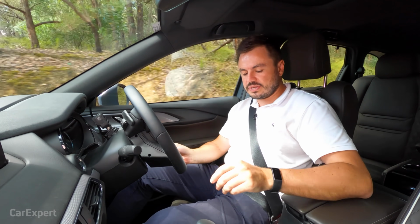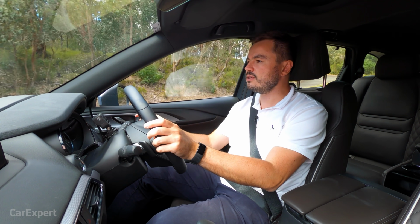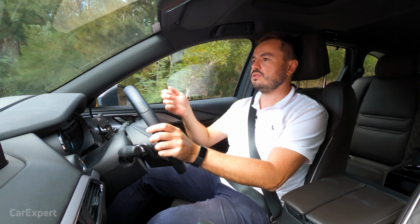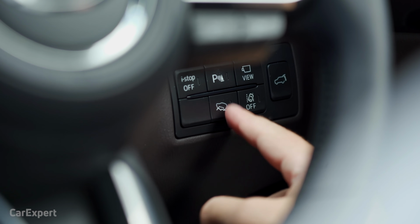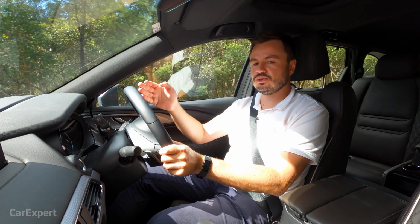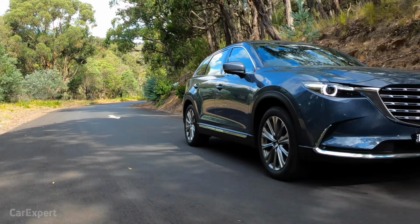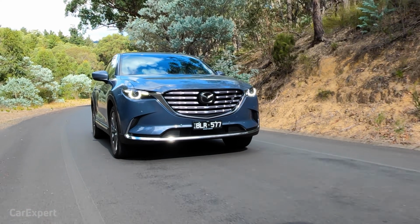Now, all of that torque is sent through an all-wheel drive system. It's an on-demand all-wheel drive system, so most of the time it's going to be sending torque just to the front wheels, and then it will engage the rear axle when required. There is also an off-road mode down here that allows you to adjust the traction controls and give you better torque split when you are off-roading. Mazda doesn't have an official 0 to 100 time, but we thought we'd put it up against the stopwatch anyway to see how it goes.